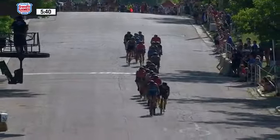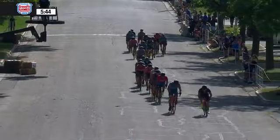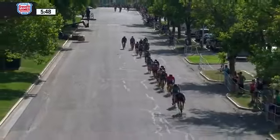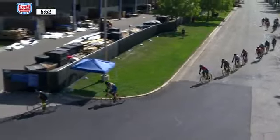Everyone's playing the game. They're drafting. They're not trying to jump ahead. They're not trying to lead the pack. They're just trying to stay in there. They know that they have a handful of laps to go yet. So we aren't going to see any real aggressive moves other than I'm going to lead and then I trade off. And then I'm going to lead and I'm going to trade off.